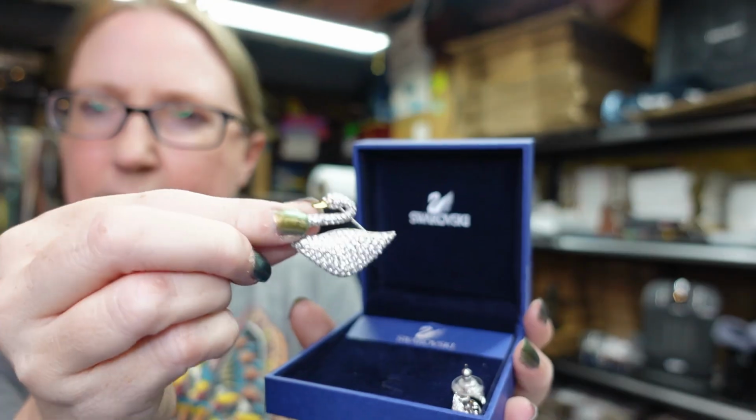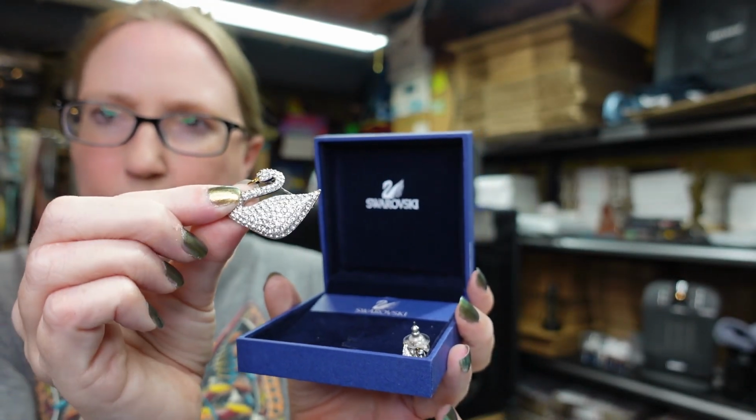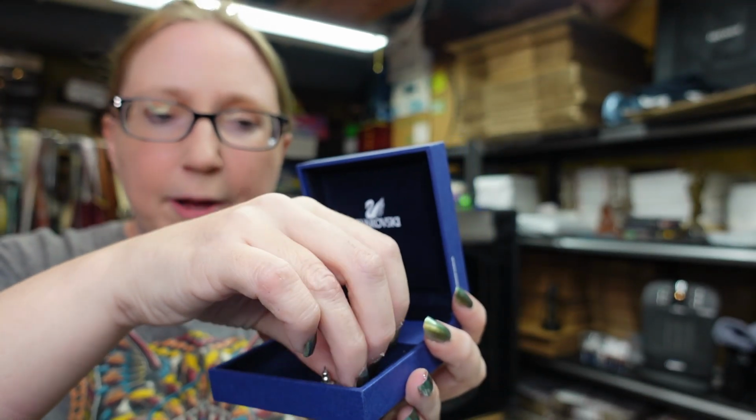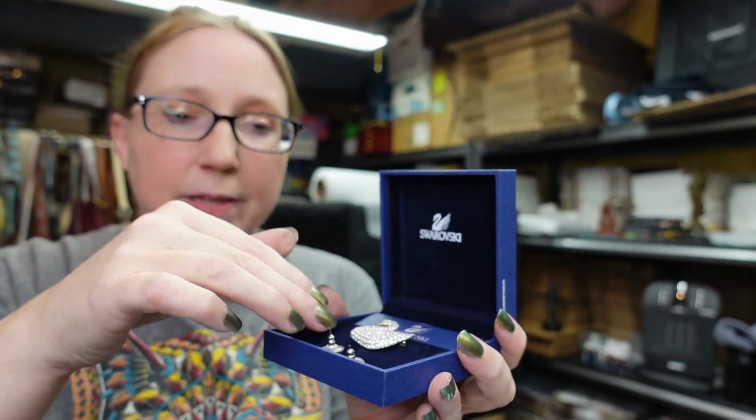We recently picked up this Swarovski set at a yard sale. I think we paid $15 for this set, which I think was a good price. But it comes with a swan Swarovski brooch as well as the matching earrings. So very cute set. And this set here I listed on auction with a start price of $59.99. I only saw one other set listed. So we'll see if that goes for that much or maybe a little higher. I'm honestly not entirely sure, but for $15, I didn't want to let it sit.